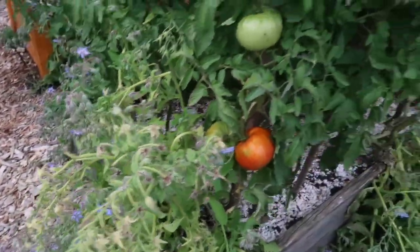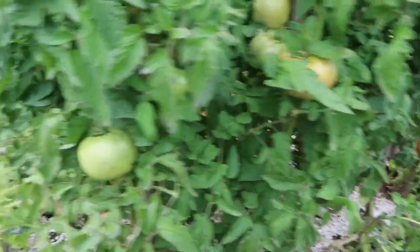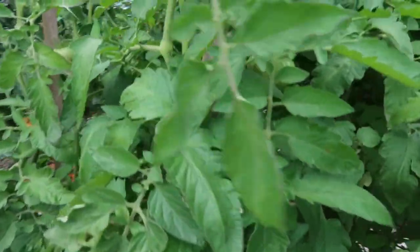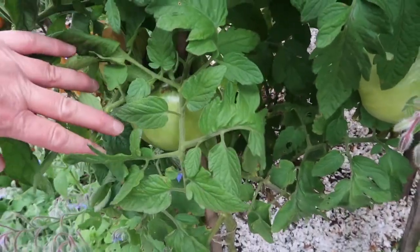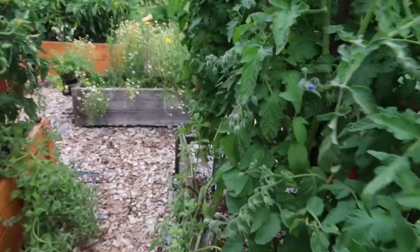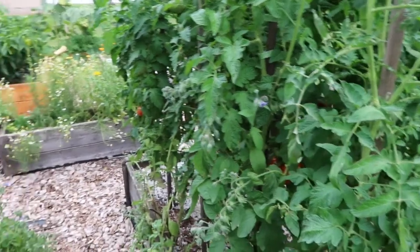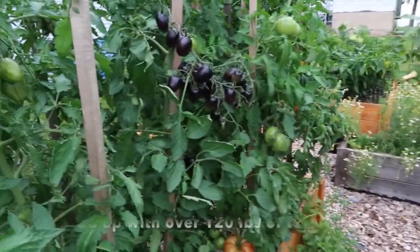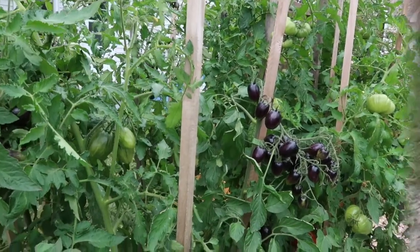And again, the borage is keeping watch here for the tomatoes. I have not had the hornworms, which has been great. The birds have been finding the ripe ones, so I've been trying to pick them before they get really, really red. Like I said, I have already picked about 20 pounds of tomatoes from these plants, and that's just the beginning. So these are doing very, very well.